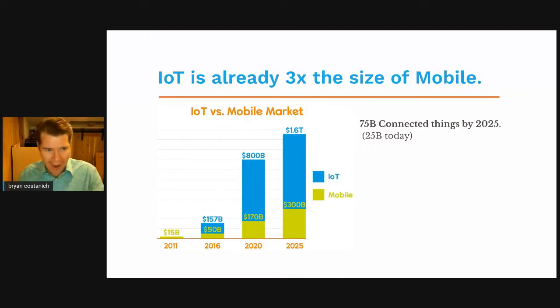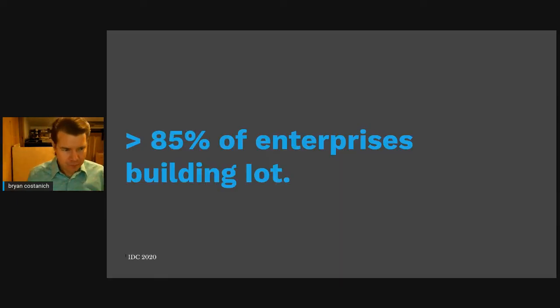And in fact, today, IoT is already 3 times the size of mobile. And in just a few years, there will be 10 times as many non-mobile connected devices on the planet as human beings. So for every human on the planet, there will be 10 connected IoT devices, which is almost too much to imagine. And in fact, nearly everyone today is building IoT.